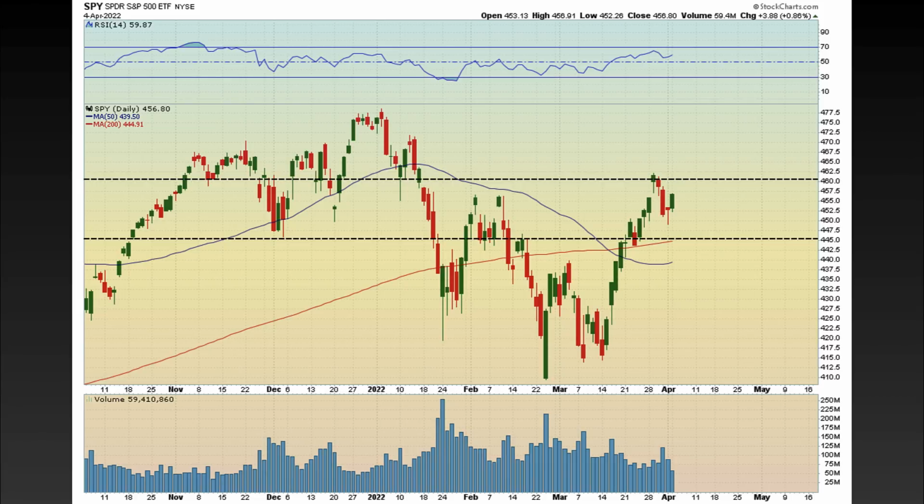If we take a look at the SPY, it didn't perform nearly as well, but that's also because financials wasn't kind of playing in this game, but we cracked through the high of the hammer candle. We started pressing higher. We're a little bit off the risk range still, so if we come up there, be aware of that number, which is just about 460.